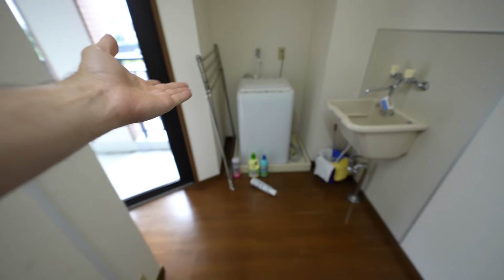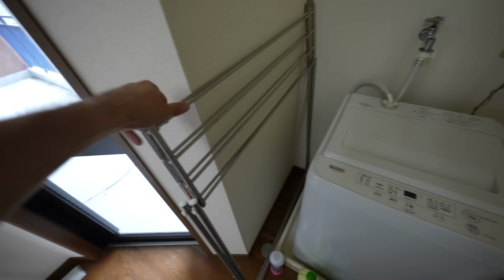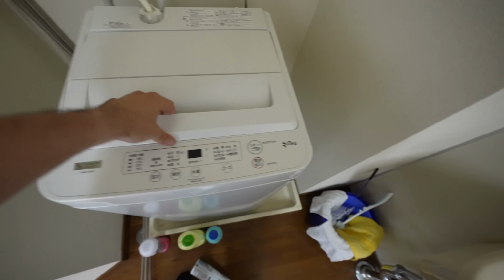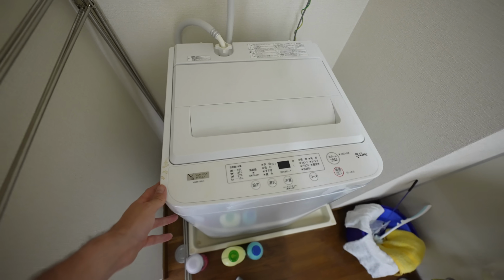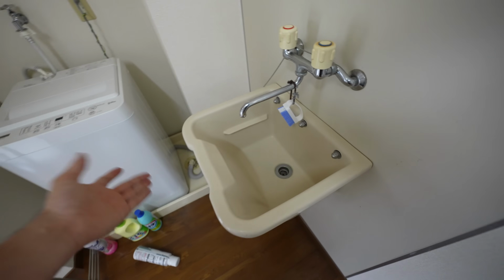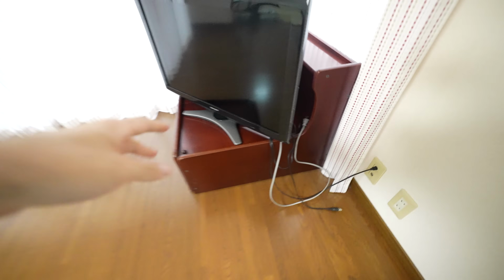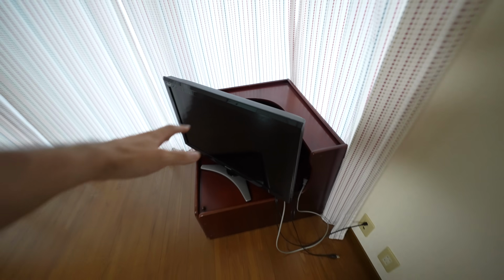And then over here, there's balcony access for a balcony that goes all the way around there. And I have my washing machine, no dryer. That is what the drying rack is for. This can handle up to 5 kilograms of my laundry. And then there's a sink here for hand washing in case I need to hand wash any of my laundry. And then the living room itself. Got a TV over here, which of course is not plugged in. I haven't even used it since moving in.